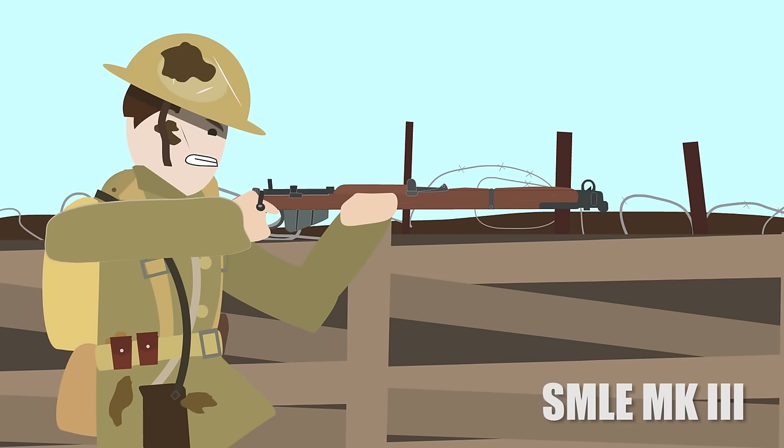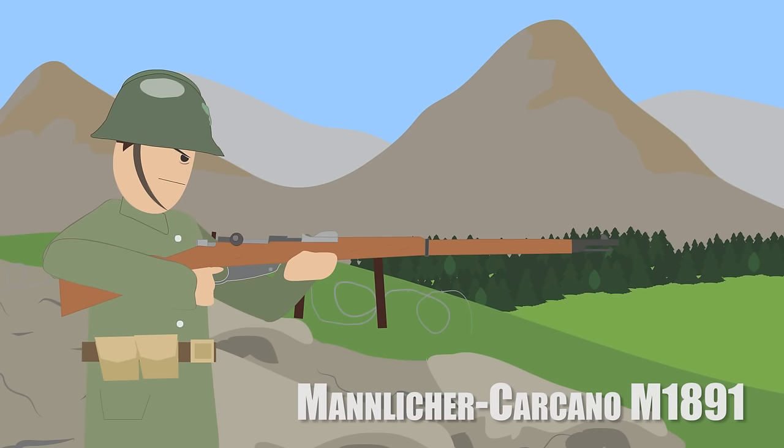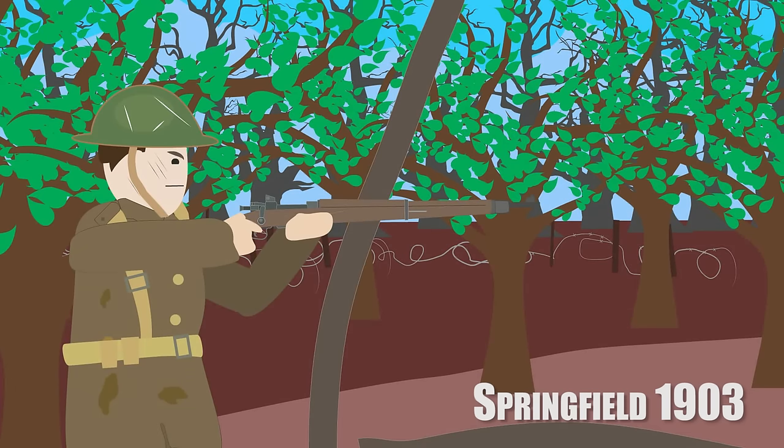The rifles most commonly used by the Allied powers were the short magazine Lee-Enfield Mark III for Britain and the Commonwealth, the Lebel and Berthier 8mm for France, the Mannlicher-Carcano M1891 6.5mm for Italy, the Mosin-Nagant M1891 7.62 for Russia, and the Springfield 1903 30-06 for the USA.